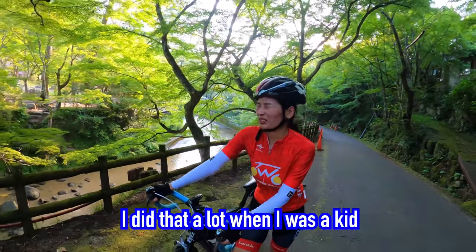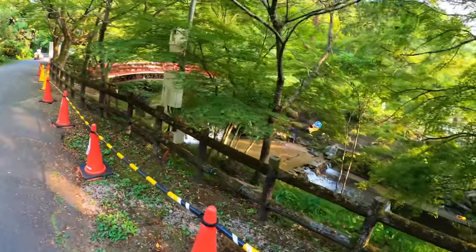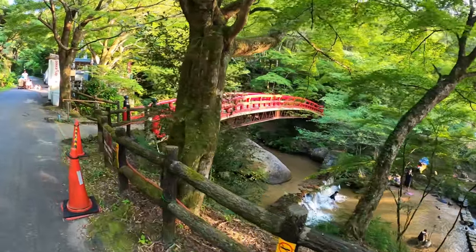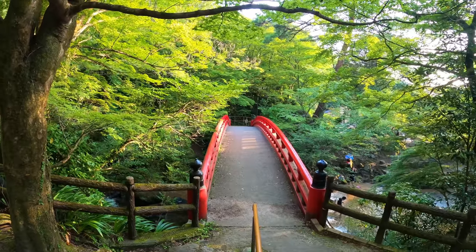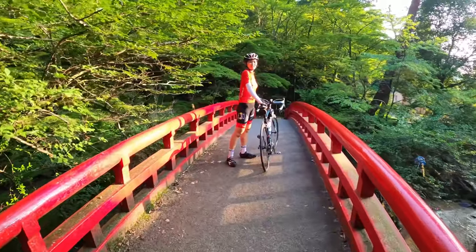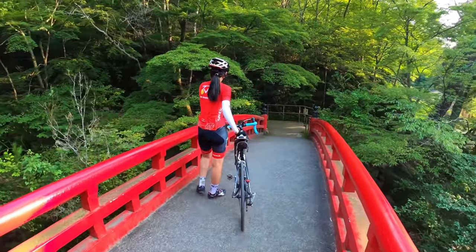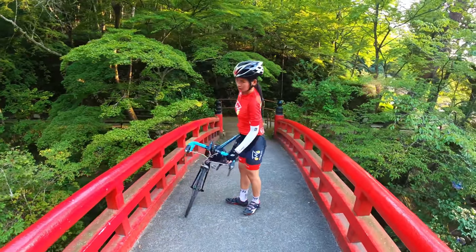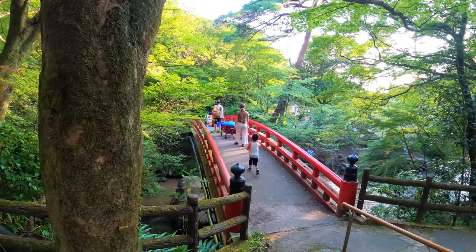Nice, looks fun. I did that a lot as a kid. Oh, we got a nice little red bridge as well. Oh, very cool. This is our photo for today. Photo spot. Beautiful Japan. Right next to some vending machines. All right, good thing we got our photos when we did because there's a lot of people on that bridge now.